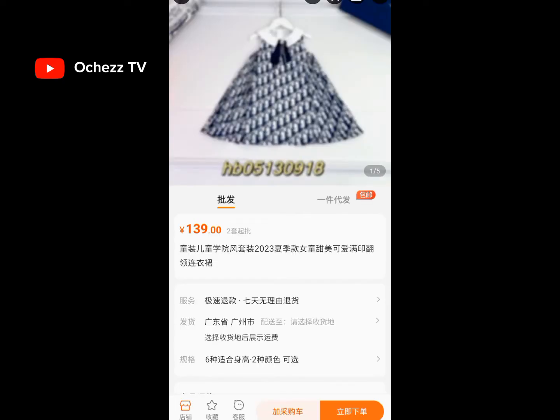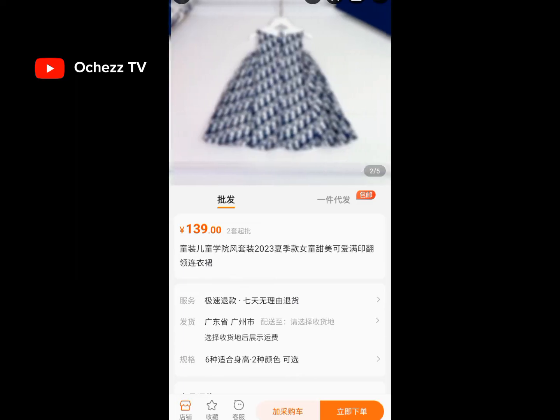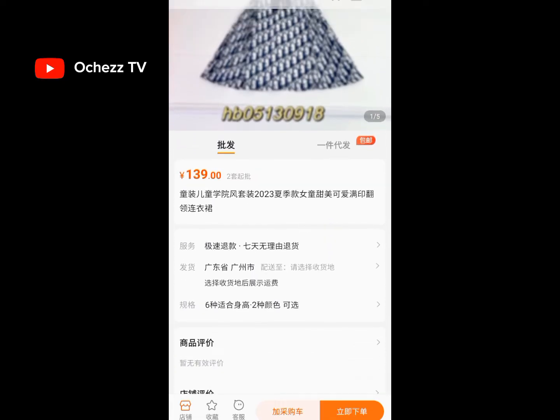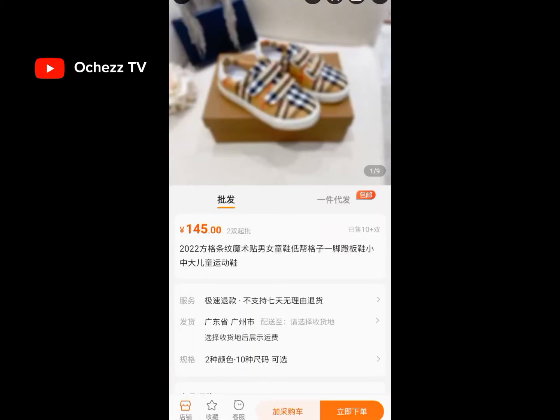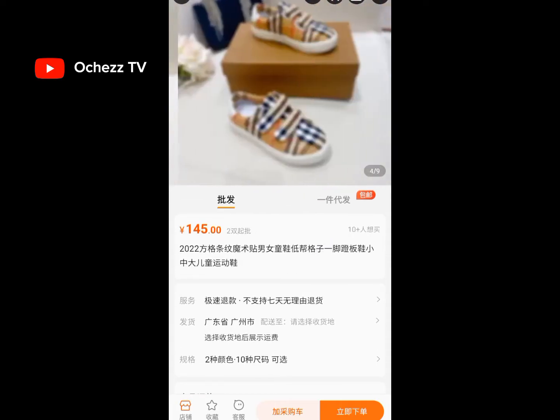You can see that the picture is blur. They are not going to show you because they don't want to be sued for it. So that is why the picture is blur. This is how you will know that it is actually branded products. So you keep clicking. You can enter the seller store. You can see this one is also blur. You keep clicking on it.